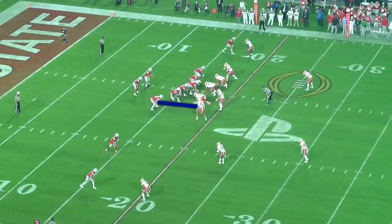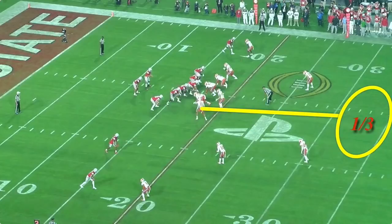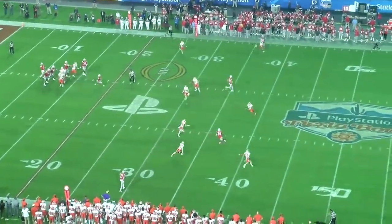When Simmons aligns over the tight end, it looks like man coverage, but you don't know if he's blitzing off the edge, playing an underneath zone, or actually covering the tight end. You certainly wouldn't expect him to play a deep freaking third in cover 3 zone, but that's exactly what he does. That is not normal. You don't see that in college, and you rarely see that in the NFL.